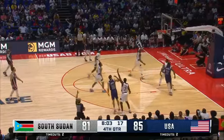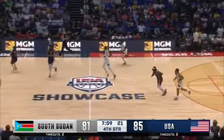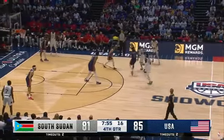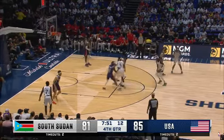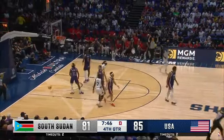It is Booker short. Rebound to Jones, his 10th. It's a double-double for Carly Jones. And if he scores a point, that is going to be a historic triple-double for Carly Jones in South Sudan. He may get a spot in the league the way he's playing. It is Gabriel for 3. The bank is open in London.